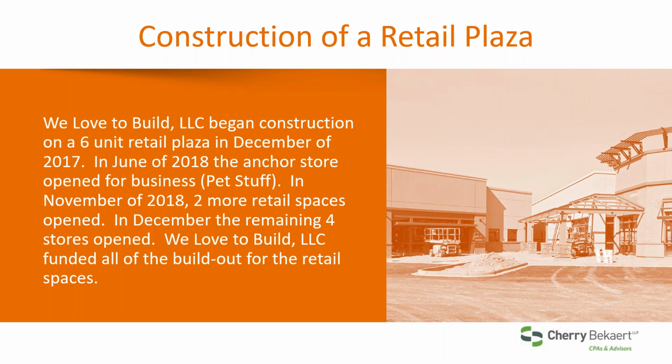Later in time, in November of 2018, 2 more retail spaces opened. We did the tenant build out for those 2 spaces, and in December, 4 more spaces opened. In this example, both of the spaces in November and December that were opened after the original building was placed in service are allowed for QIP treatment, as long as the spend and the renovations to those spaces was not excluded in any portion of that definition.